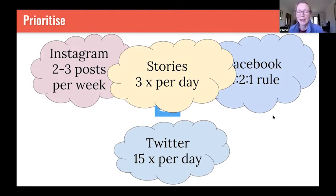Does Facebook actively penalize users if it wasn't the 4-2-1 rule? It doesn't penalize users, and also the algorithm is not an exact science because no one apart from Facebook really knows exactly how it works. But I've had a lot of success with my 4-2-1 rule with a lot of different types of enterprises that I've worked with, not just food enterprises but also other types of businesses and not-for-profits as well.